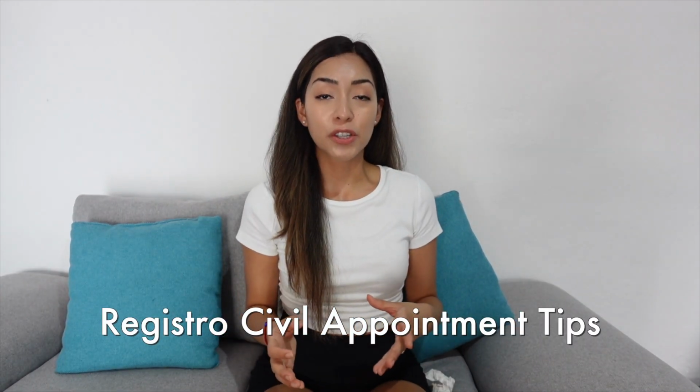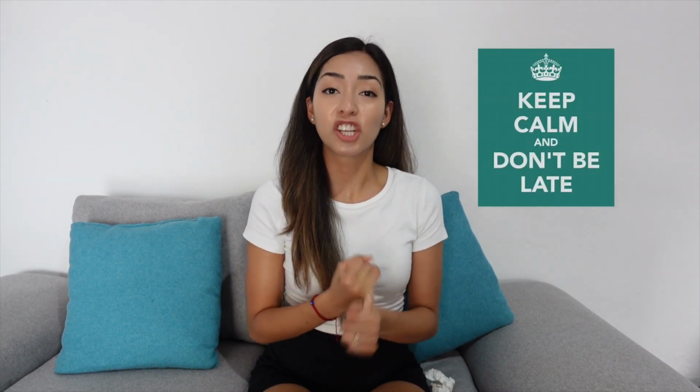On the day of your registro civil appointment, number one, you'll want to make sure that you arrive 10 minutes early to check in and be ready for your appointment. Number two, you'll want to double check that you have all your paperwork together and that you've made 2 photocopies of all of your identifications and your documents. Number three, once you've checked in, they'll ask if you've got all your paperwork and your parents' paperwork as well, so be ready to present that whenever they ask for it.